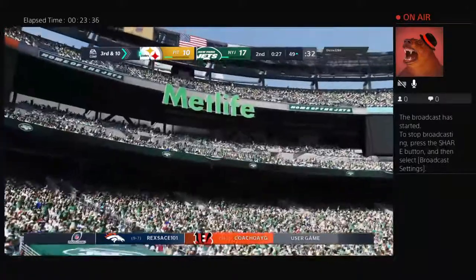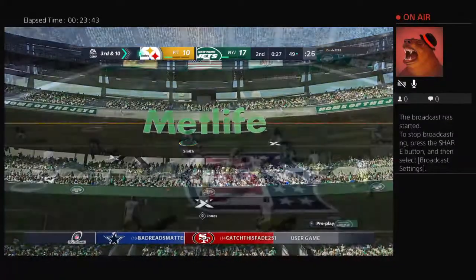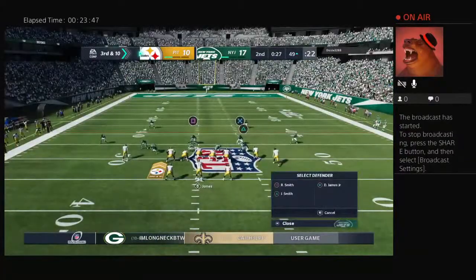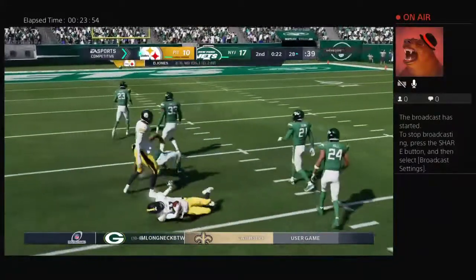Well, they certainly did a nice job improvising there, extending the play, hoping someone would come open downfield, but they never did. Now they face a 3rd and 10 after back-to-back incompletions. Operating from the gun, Jones. Got a man, it's Ross, complete.